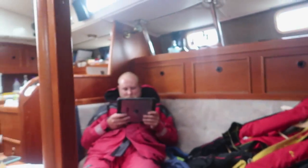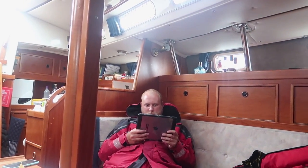But anyway, I keep beating Matthew's score on Jetpack Joyride, so look at him. Trying his best to beat my score. But every time he gets a new score, I just beat it again because I'm better than him. No, I'm not really, but I kind of fluke it. So yeah, we're in here tonight, get some nice showers, and we'll see what tomorrow brings.